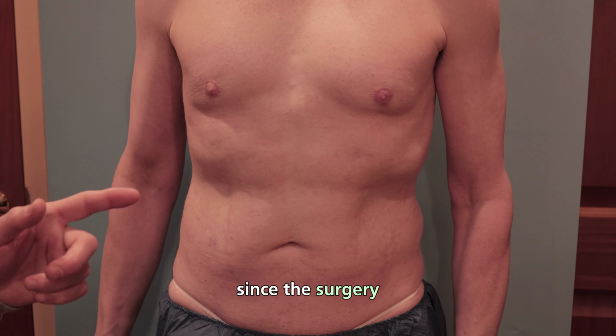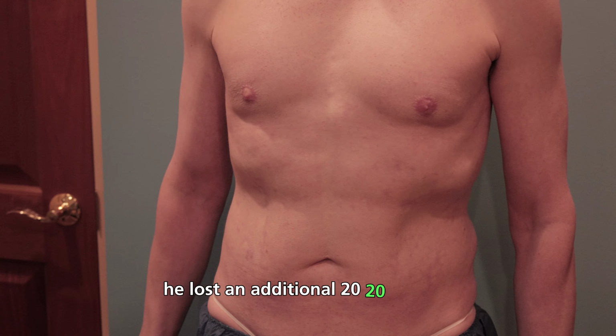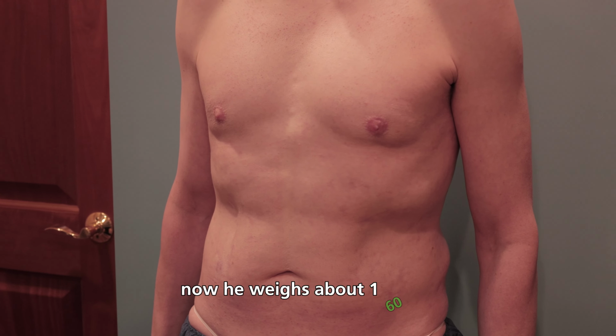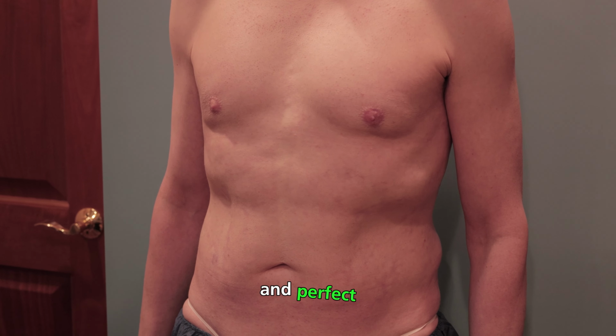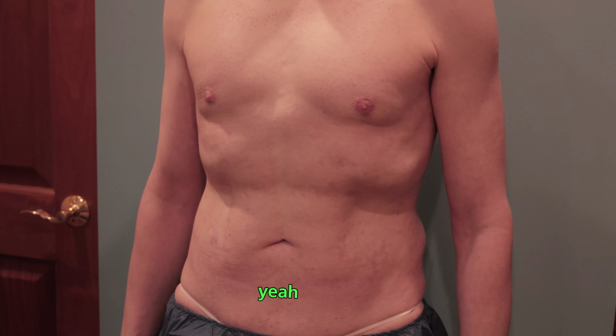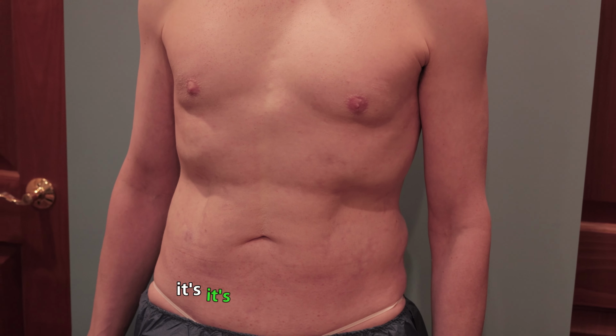Oh, since the surgery, he lost an additional 20 pounds. So he was just over 200 pounds. Now he weighs about 160 and perfect. Could he use a body lift to get rid of this stuff here? Yeah, but it's a little too much for him.